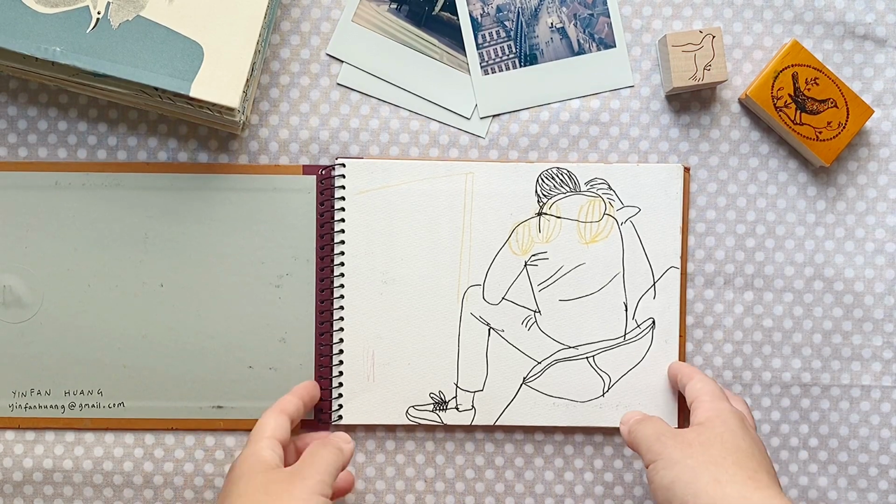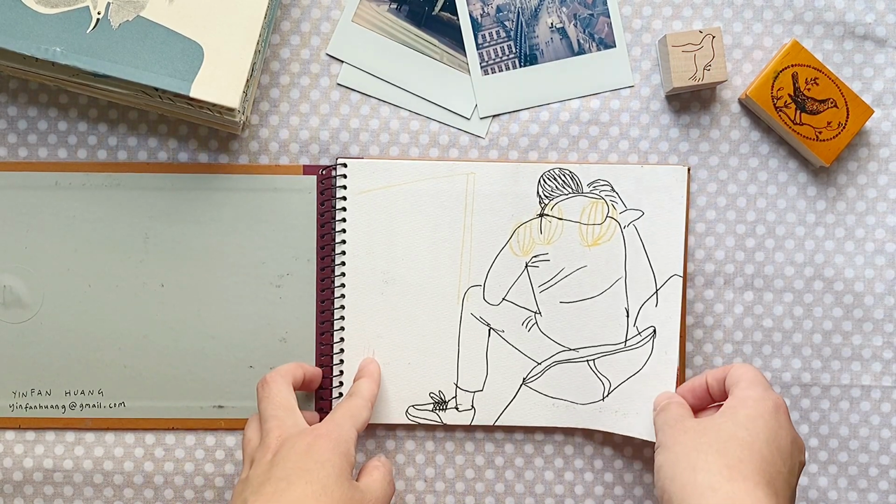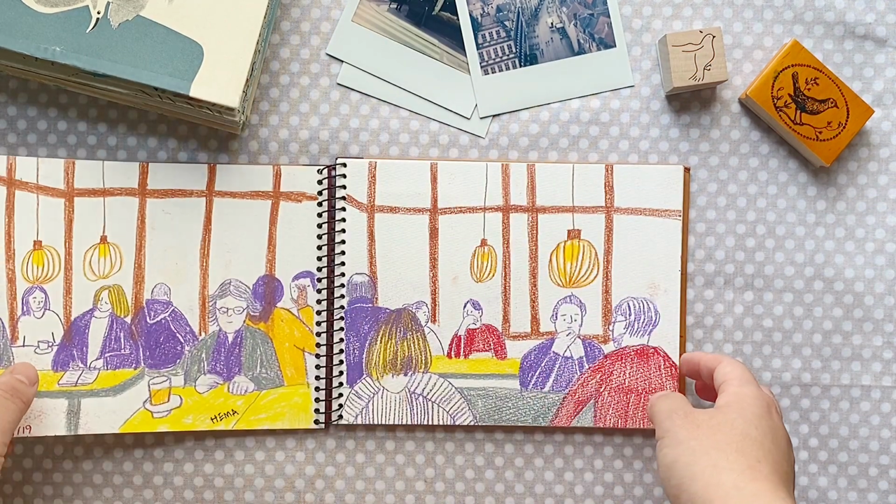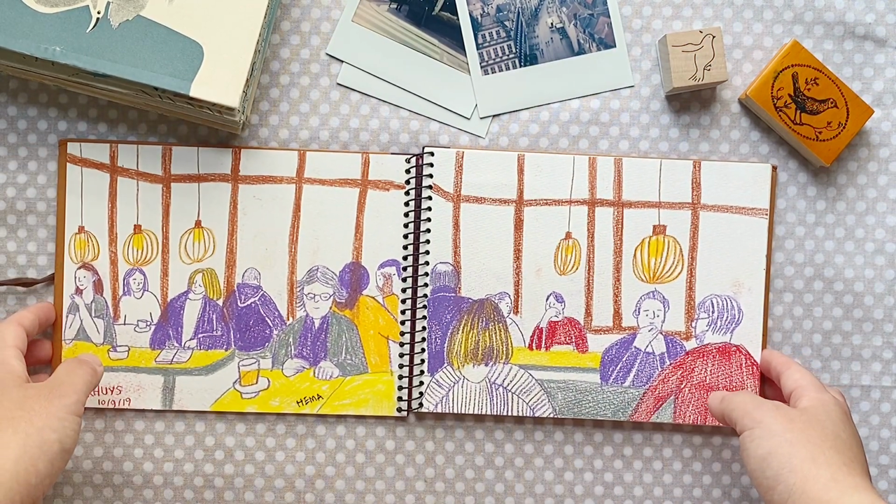So this is the first page. It is a sketch inside a coffee shop. And this is the first spread of my sketchbook.